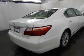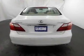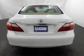Power windows, cruise control, Bluetooth wireless, power mirrors, power steering, adjustable tilt steering wheel, air conditioning.